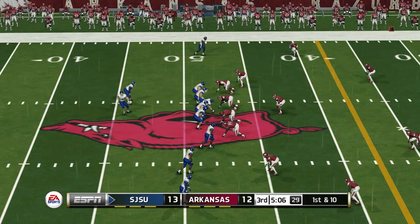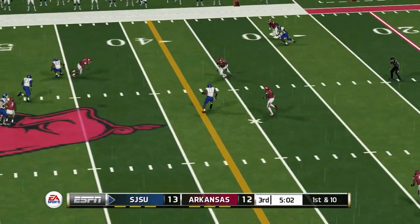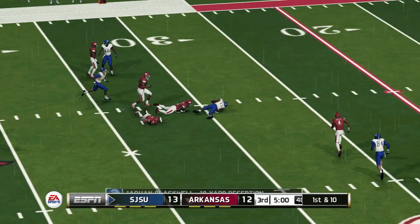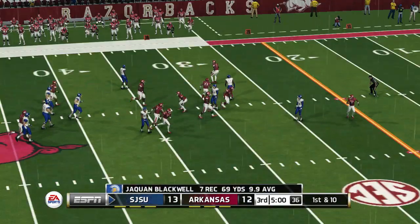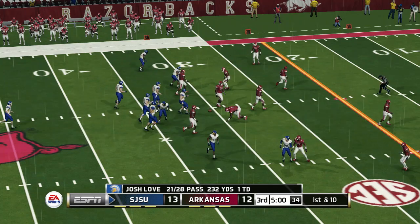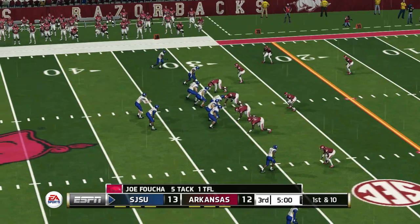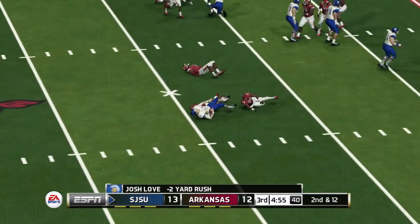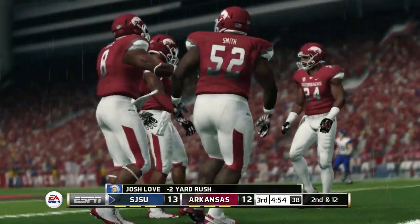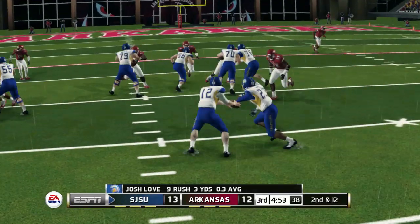Ready? Easy, easy, easy. Lock in. Caught. Enough for the first down. Tackle made around the 30-yard line. Gain of 18 yards. Oh, here we go. First down. And down he goes at the 32. Good job by the defense to overpower the offensive line and drop the back for a loss.